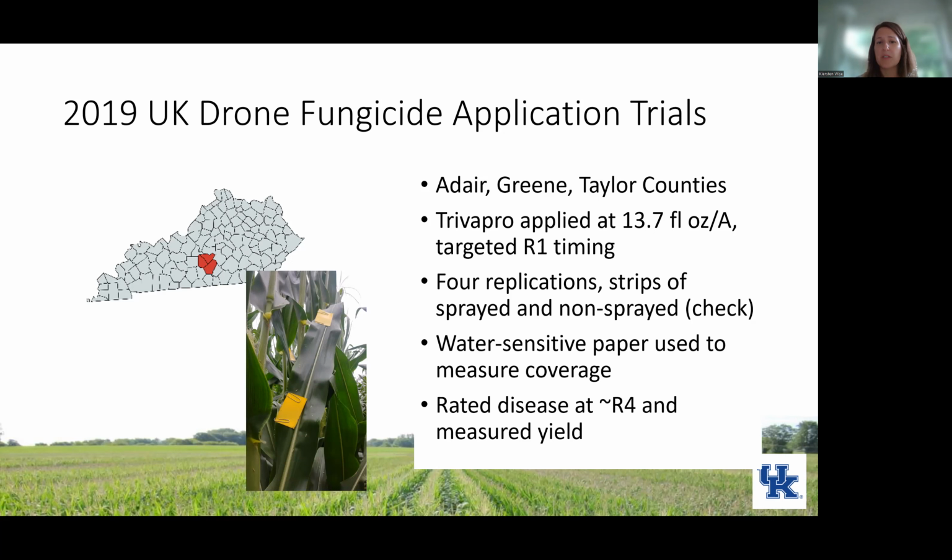One of the things I was really concerned about with the drone applications was, could we get good canopy penetration? Meaning, are we able to get the fungicide all the way down to the ear leaf of the plant, which is where we need to protect? Remember, the ear leaf and above in the corn canopy is what we need to keep free of disease past tasseling. And so we actually put some water sensitive paper, that you can kind of see here on the screen, onto those leaves so that we could measure coverage.